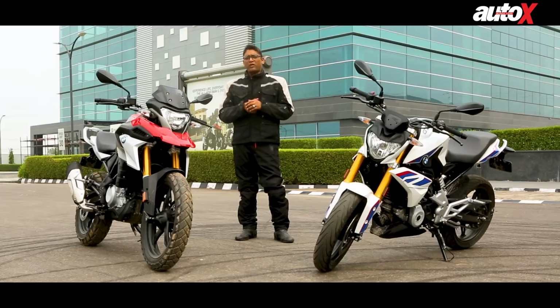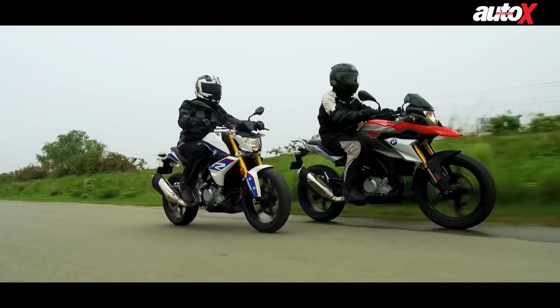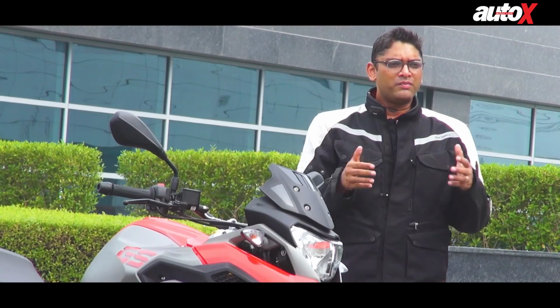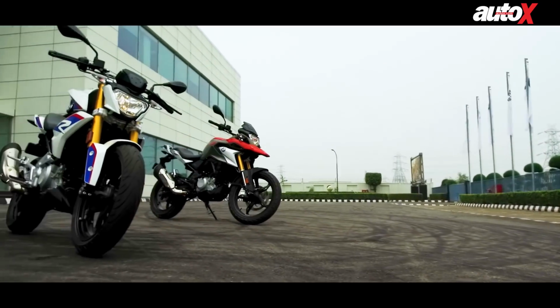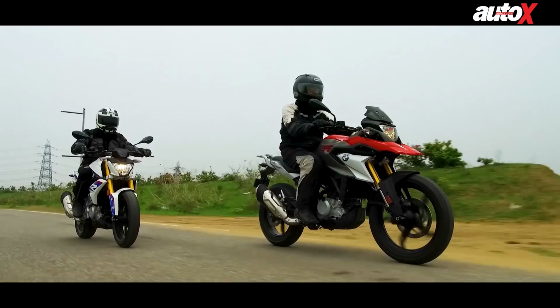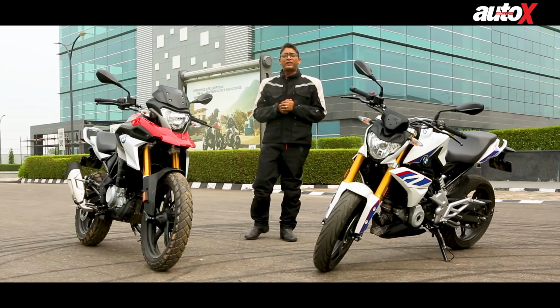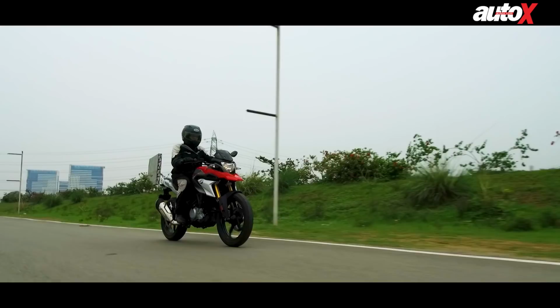Now both the bikes are powered by the same 313cc engine, which also powers the TVS RR310. But BMW has told us that we should look beyond the specifications and find out the nature of these two bikes. So we are going to ride these bikes and find out how they behave on our Indian roads.